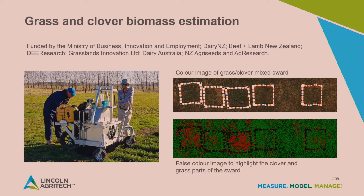We can also use computer vision and machine vision for other more complex applications. In this example, we use it to combine two different kinds of sensors, so you get the best of both worlds. We were approached by seed companies that grow ryegrass, and they wanted a machine that can non-destructively, quickly and accurately estimate the biomass of a plot of ryegrass.